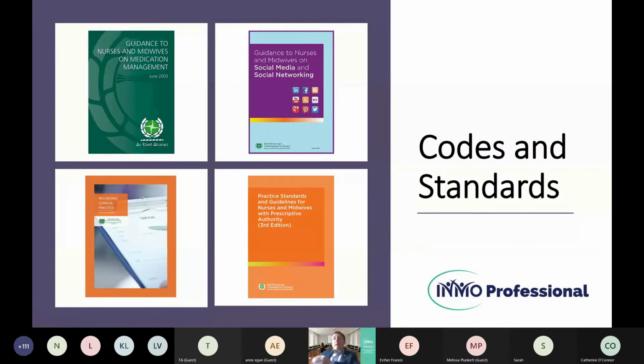Other documents, just to be aware of other codes: there is guidance on social media and social networking. Be aware that when you're outside of work and interacting on social media and networking, you can be held accountable for anything that you post if it's deemed to be unprofessional or a fitness to practice issue arises.